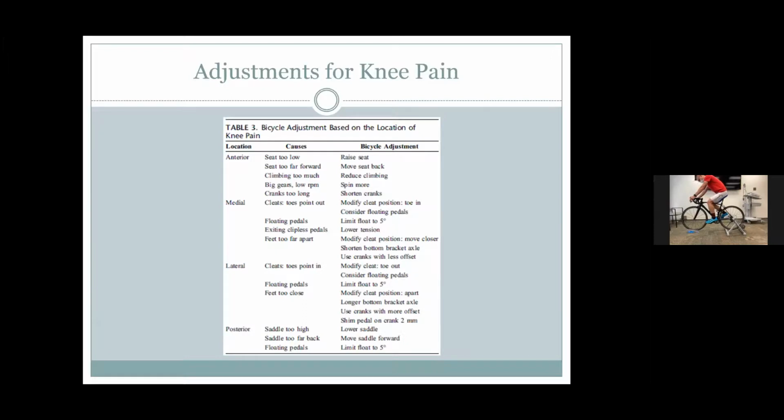Medial is similar to lateral knee pain. Perhaps the cleats are pointing out or in, and that's putting undue excess pressure on that part of the knee. Certain cleat systems have a degree of float, so even when the shoe is clipped in to the cleat, it can still rotate a little bit. Sometimes that can be helpful in these situations, which is what they talk about with floating pedals. And then, opposite to anterior knee pain, with posterior knee pain you might want to try some of those adjustments to lower the saddle, move it forward, and such.